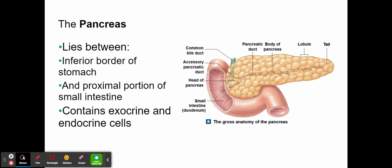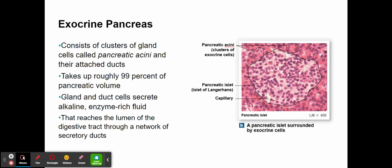So we'll consider its anatomy further in the digestive units because it's primarily an exocrine organ that makes digestive enzymes. The exocrine pancreas consists of clusters of gland cells called pancreatic acini and their attached ducts. The exocrine pancreas takes up roughly 99% of the pancreatic volume, and together the gland and the ducts secrete large quantities of alkaline, enzyme-rich fluid that reaches the lumen of the digestive tract through a network of secretory ducts.